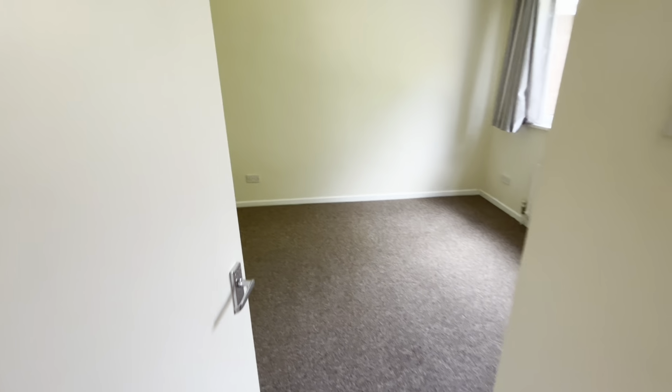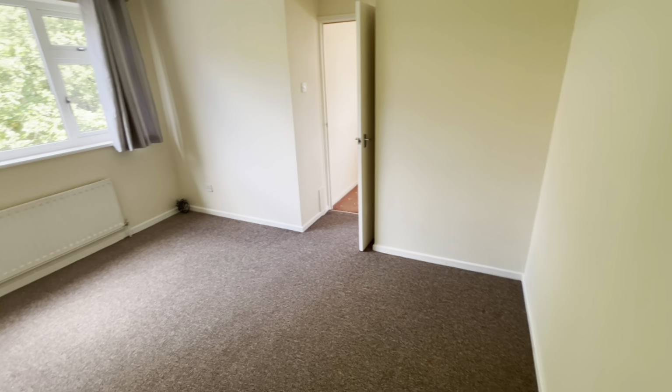Bedroom 2 is in here. I'm going to go into the corner so that you can see. It might actually be a slightly bigger room.